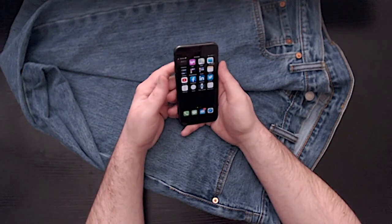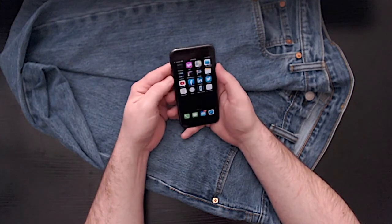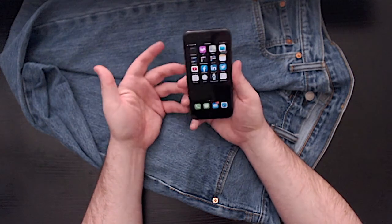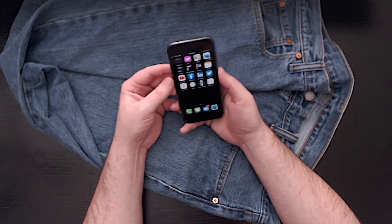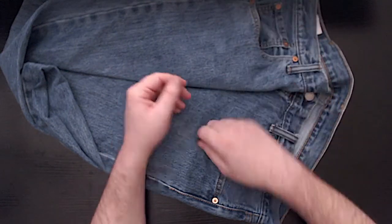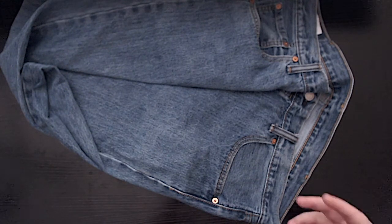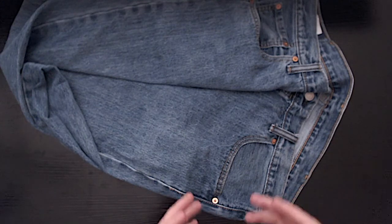So anyway, walking home, now I get home and basically there's not really much else going on with the phone. Normally it's just in the right pocket doing its thing. And yeah, so that's sort of a day in the life of me using the iPhone.